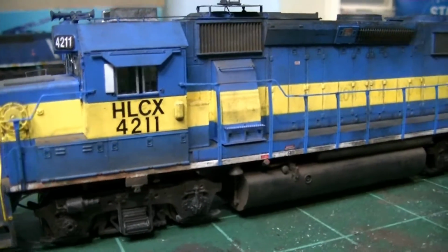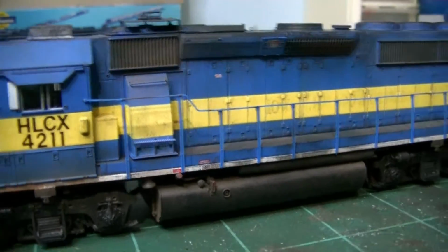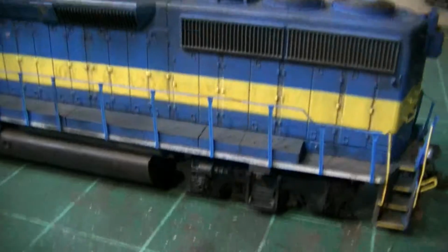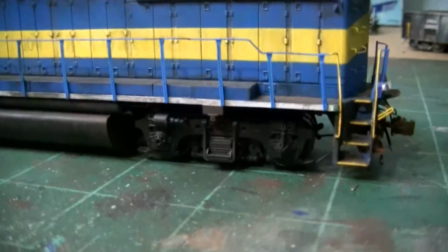And again, I was using a lot of prototype photos to get the weathering just right, and I think it came out pretty dang close to the real thing. So it looks pretty good. See all that nice grime and stuff. Especially on the walkways, they're nice and grimy. It came out pretty good.